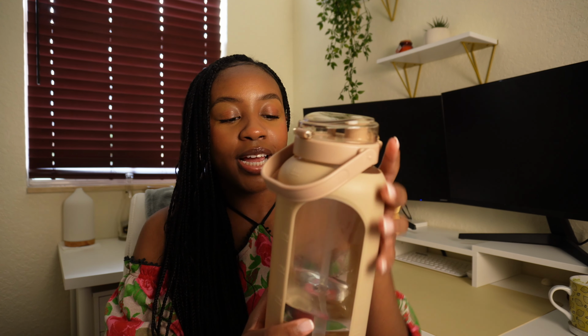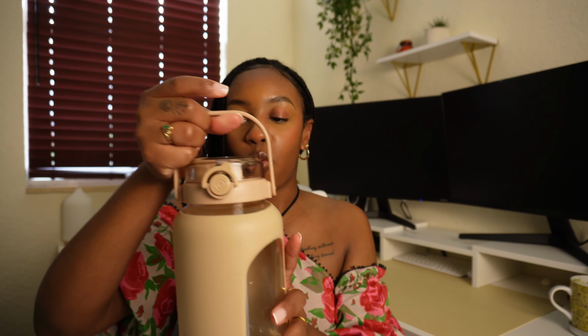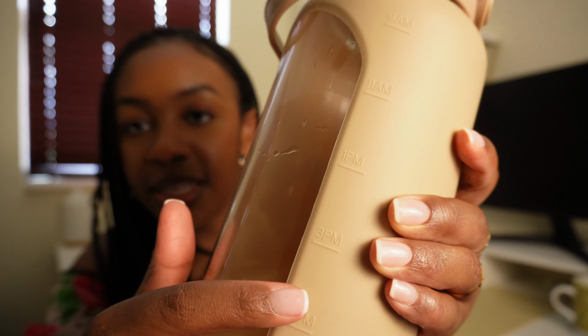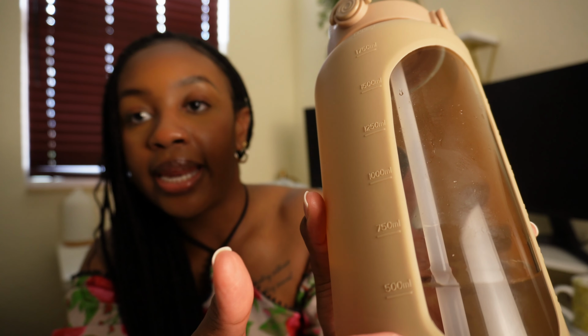It's very aesthetically pleasing. It's a nice nude color. It's glass, but it does have this silicone wrapping around it. Has this little handle, so even though it's a big water bottle, it's quite easy to carry around. And then also what I like about it is it has the times listed on here as well. If we zoom in, it has the times listed on here as well. And then on this side, you have your volume here in milliliters.